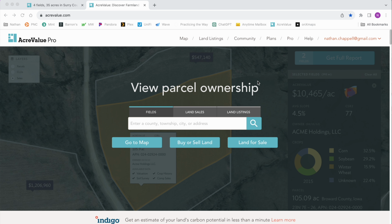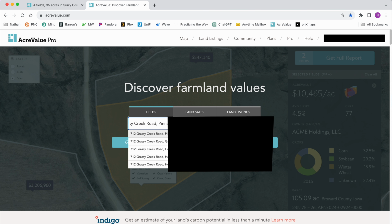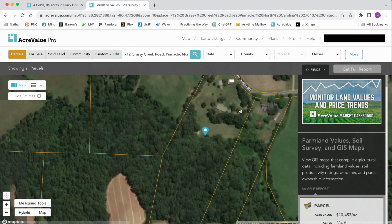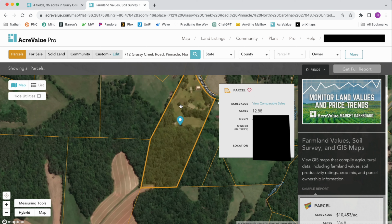One of the tools that we found incredibly useful, especially being an out-of-town buyer or at least an out-of-town researcher, as we were, was something called Acrevalue. Now, Acrevalue, what you do is you type in an address, something that you found on Zillow, or maybe you drove by and saw a sign, anywhere you can get the address, type it in and click search. It's going to instantly show you all the parcel lines. And you can see owners' names, you can see a bunch of different information.